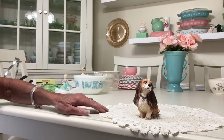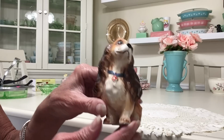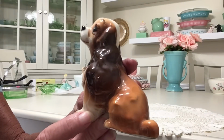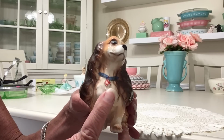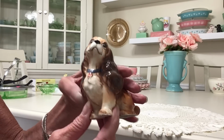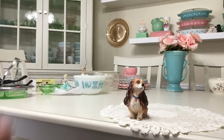This little cutie I found boxed away, part of my collection, or was up for sale at one point and I don't know what happened to it. But she's Lady from Lady and the Tramp, probably 1950s, really nice shape, a little color missing there. But overall nice shape. I am going to put her up for sale. Made in Japan for Walt Disney, and they go for about $16.